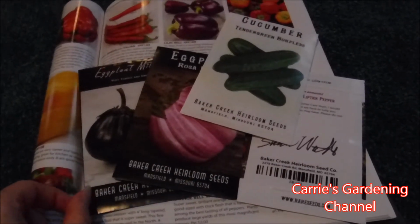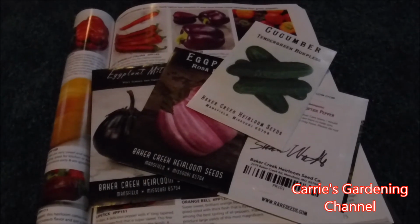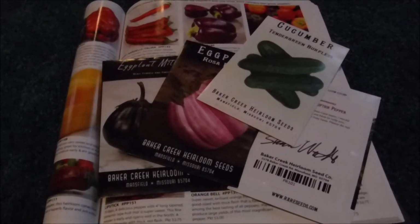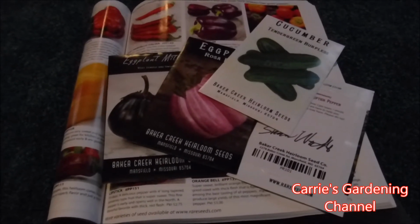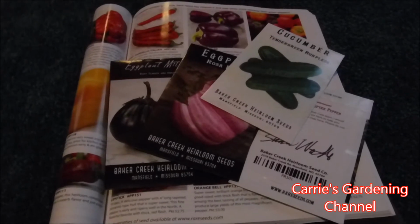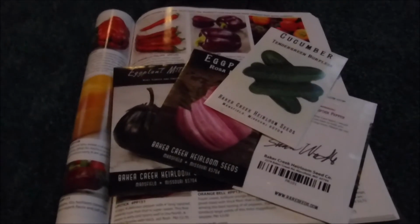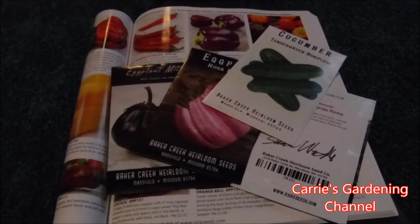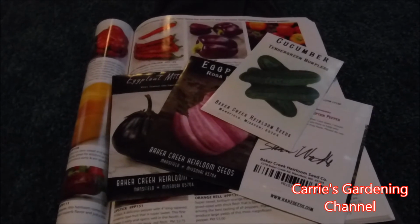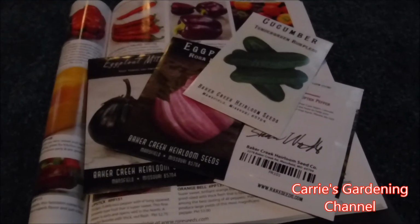And my eggplants for this year, I grew the pink tongue eggplant from Baker Creek Heirloom. That did excellent for me. That was one of my favorites that I tried. That was a new variety for me this year. I loved the tender flesh on it. I loved the flavoring of it. I liked that it didn't get bitter. We used it on the grill. We also fried it up, and I used it in different cooking dishes, and it just did very well for me.